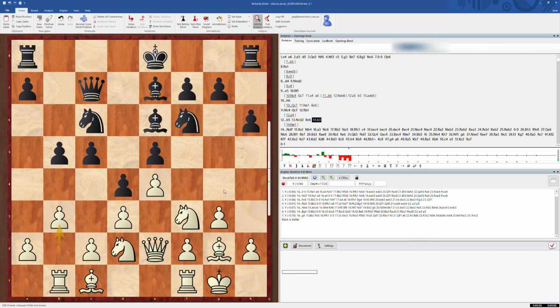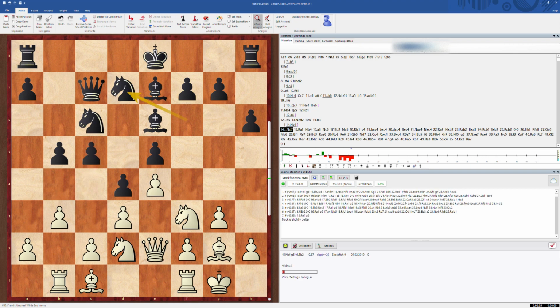So b3, knight d7. Yeah, the idea is to play c4 and then jump the knight into c5. And this means that when f4 gets played in, he can answer it with f6, and the bishop can drop back along this diagonal. I'm really liking black's position here.